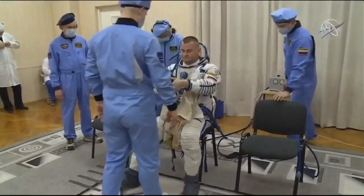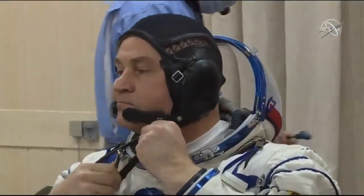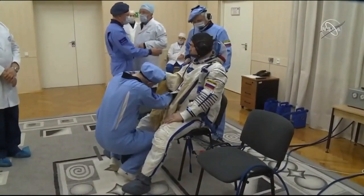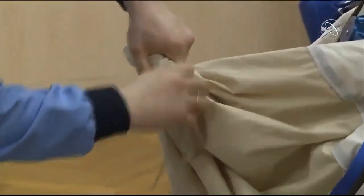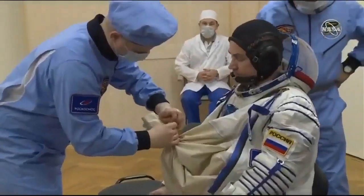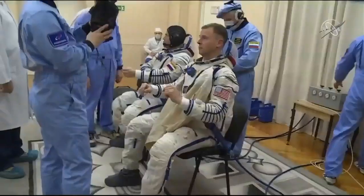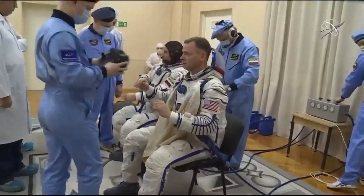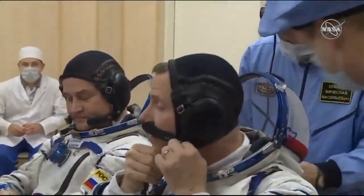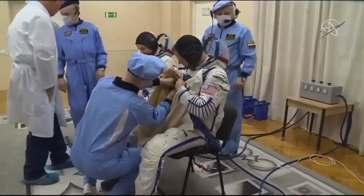Again, the bus departed at about 8:14 a.m. Central Time this morning, 6:14 p.m. in Baikonour. The crew then arrived at Building 254, which you're seeing right now, about 8:59 a.m. Central Time, 6:59 p.m. in Baikonour. Each crew member undergoes final medical exams and then gets suited up in the Sokol launch and entry suits, which you're seeing now. The suits were then pressurized to ensure the integrity of their seals. The actual suit-up activities began around 9:44 a.m. Central Time, 7:44 p.m. in Baikonour, about 4.5 hours prior to launch.